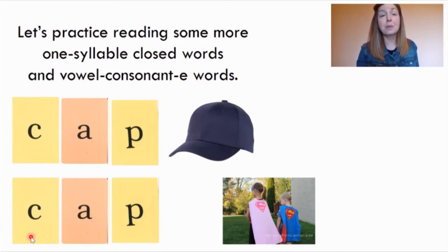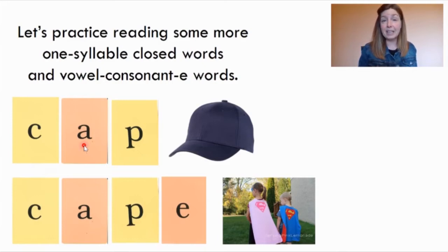Let's practice reading some more one-syllable closed words and vowel consonant E words. Here we go. Let's tap it out. K, ap, cap. Closed syllable. We know that because yesterday we talked about how a closed syllable word has one vowel and it has a consonant letter following it that closes in the vowel. So we have cap, short A. Now the next word, if we add the sneaky E, the silent E, to the end, we know that the E will jump over the P and tell the A to say its own name. So we have k, ape, cape. The E is silent. Again, we will not hear it say anything.